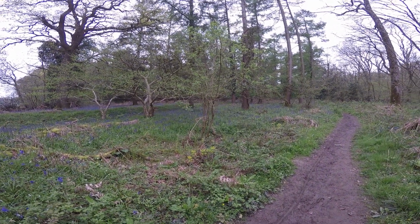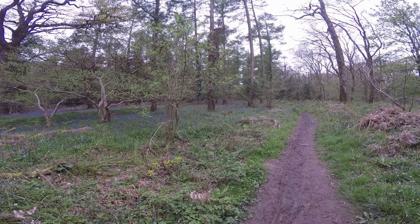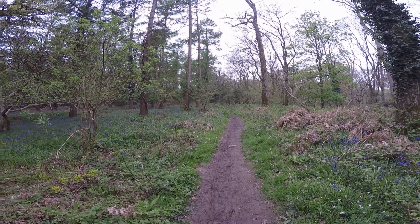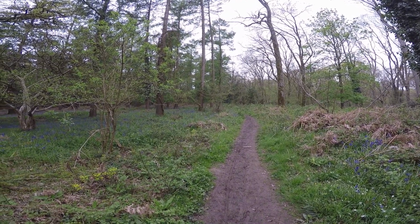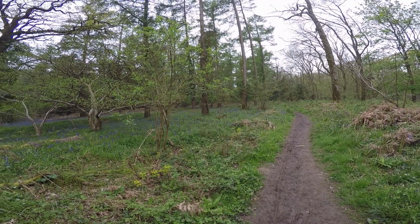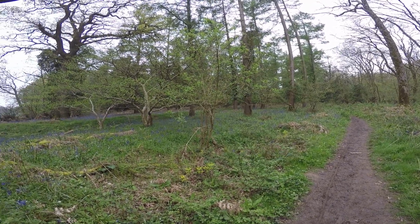Saw some signs on the A35 saying Bloxworth bluebell walks, so I thought I'd go for a bluebell walk, find out what it was about. And yeah, it's quite a nice woodland, so I've brought my GoPro, so I'll take you round and have a looky.